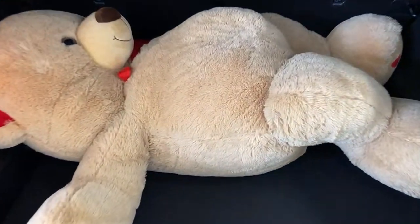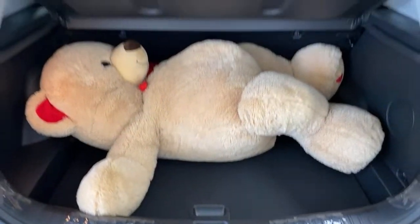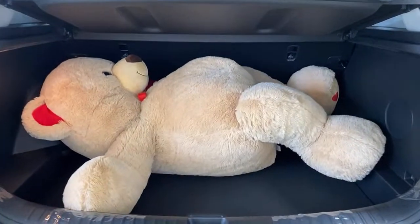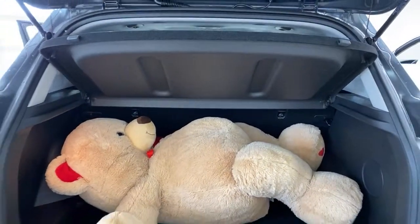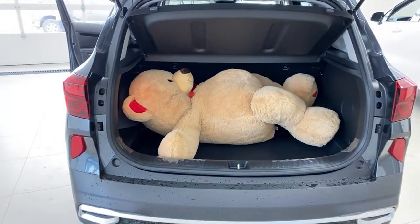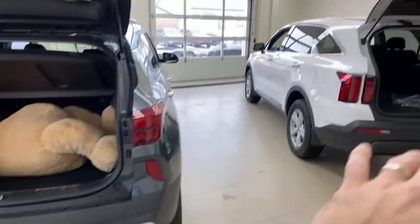So again, Teddy Bear here, still a lot of space in here, and we've lowered the floor so that his tummy doesn't get touched by that panel when we shut the trunk down a little more than it was. So good space in both, probably a little bit less than the CR-V in this one. Definitely more than the CR-V in that one.